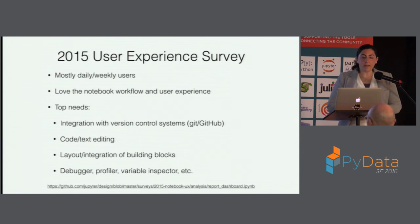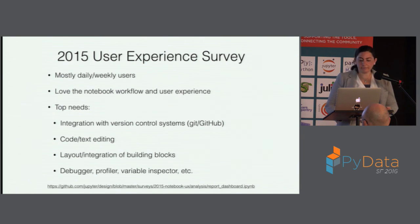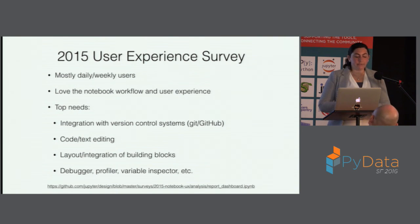One thing that came out of the survey is that most respondents who use the notebook use it daily, and after that, weekly. So users are generally spending a lot of time in the Jupyter Notebook environment. In the survey, we heard very strongly from our users that they love the notebook workflow and user experience. However, because they're in there daily and weekly, we've heard that there are also a lot of workflows where the notebook is a little bit painful. So as users start to transition from interactive exploratory work to more software engineering, there are numerous pain points.